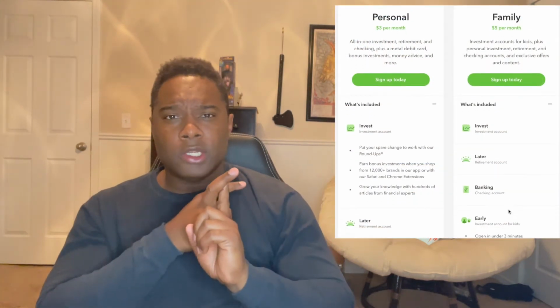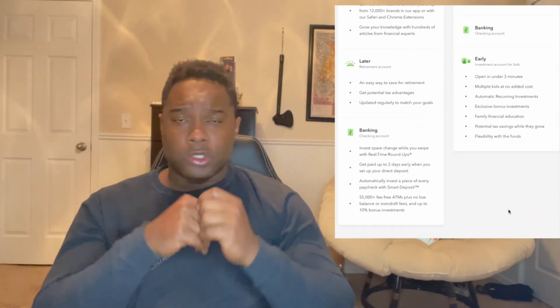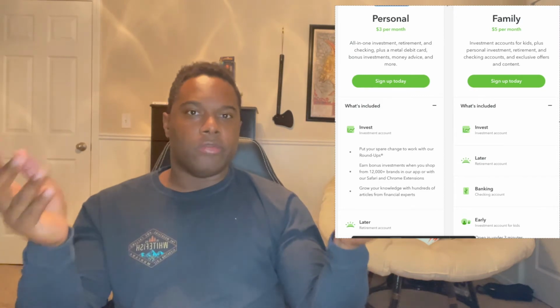All right, so the Acorns app offers two different tiers. One is personal, the other one is a family tier. You do not need money to open up an account. The first and foremost is the personal account, which first opens up an investing account for you. Another thing they offer is an IRA account, which could be a traditional or a Roth, and they offer a bank account as well, and they'll send you a metal card. And all of this is for $3 a month.